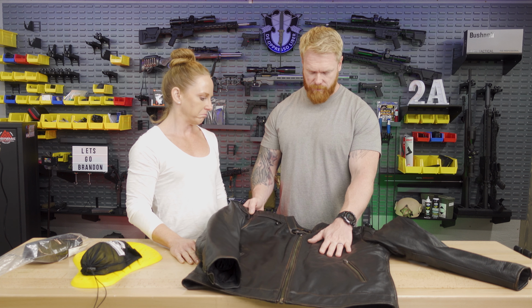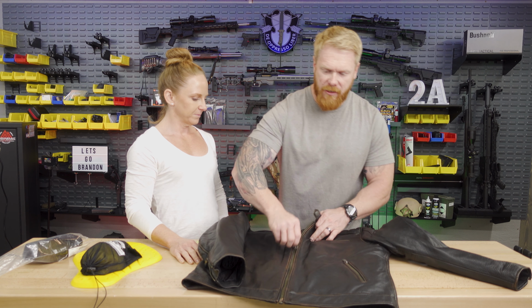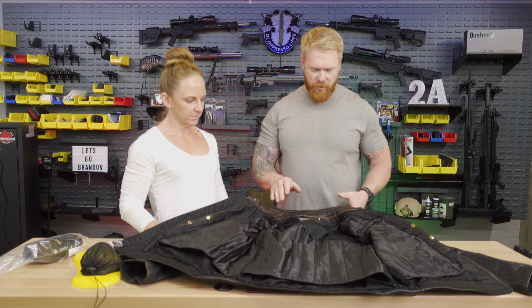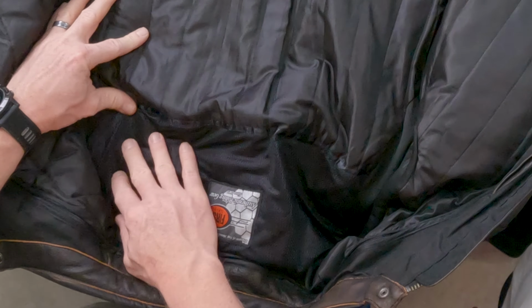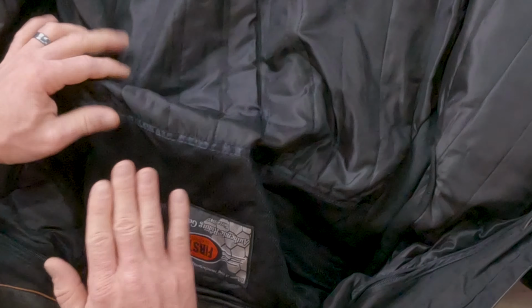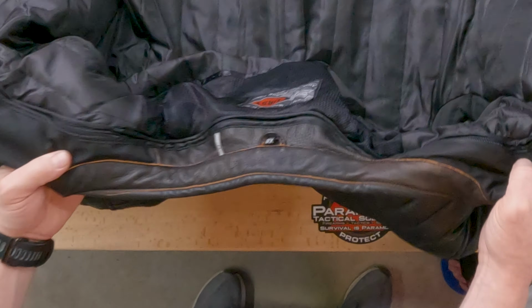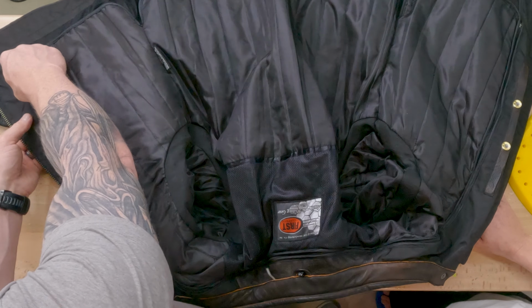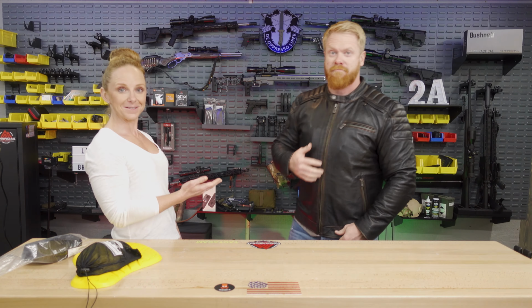Yeah. Now, what I did find interesting was that the inside of this is slightly different. If you remember, the other liner didn't have this mesh at the top, and it's not mesh all the way through. It's like mesh on top of the liner, and I don't know why that's different, but it is. But everything else is the exact same. See, this color's a lot better.